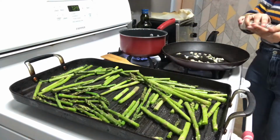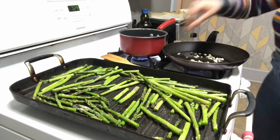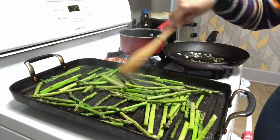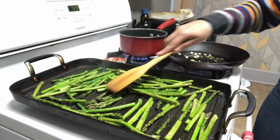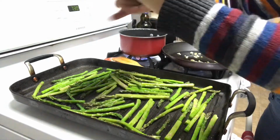And then I decided to be funky, to switch some things up. I was going to use a grill pan to grill my asparagus and my mushrooms. So I did my asparagus first. I just put it on an oiled grill pan on, I want to say medium-high heat, and I let that go after I salt and peppered it.